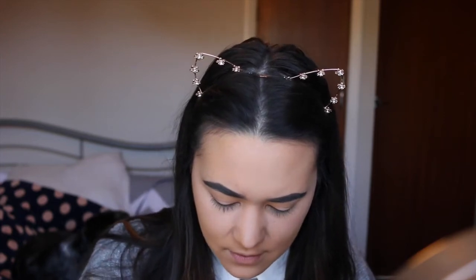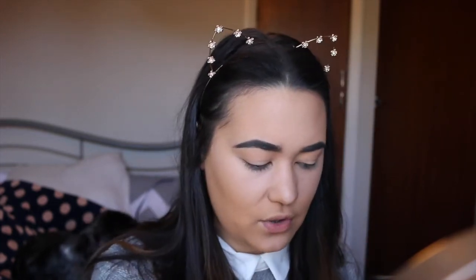Does it though? Anyway, so what I'm going to do first is take this big powder brush that I have here, dip it into the powder and just go over it really lightly and set my foundation. And then I'm going to go in with my damp beauty blender and bake the shit out of it.